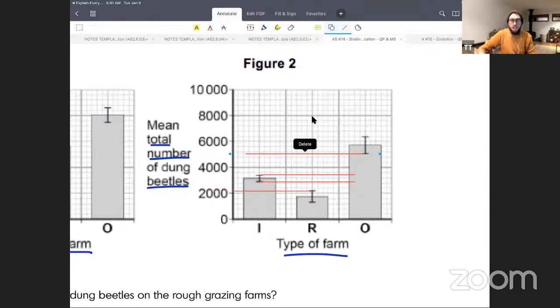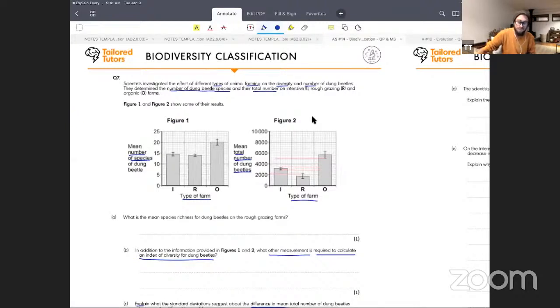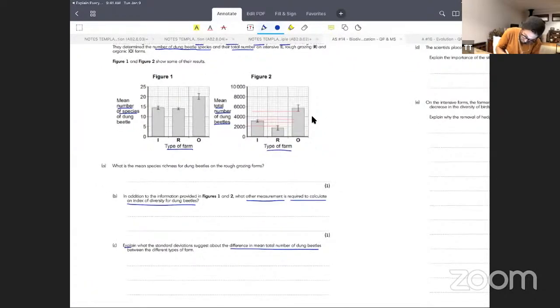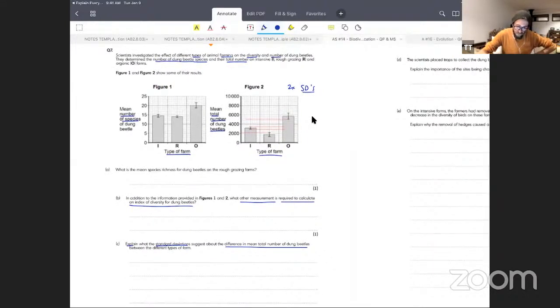So what does it tell us if those standard deviations don't overlap with one another? It must tell us about the standard deviations somewhere. I assume that we would get told what these standard deviations are. It's probably 2 standard deviations. I'm not going to go into those details right now.